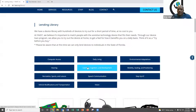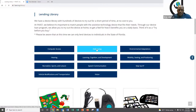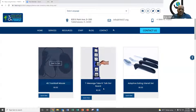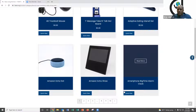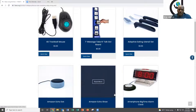The lending library looks exactly like the last slide I showed you guys on my PowerPoint. It has it broken down into different categories. And if you click on any one of these, and I'm just going with daily living, you will see a variety of different things that you could check out. It has it by a few pages, from an Echo Dot to the Echo Shows to if you need adaptive eating utensils. And once again, the utilization of this stuff is free.